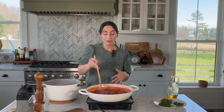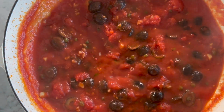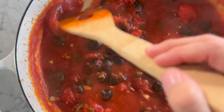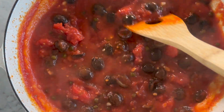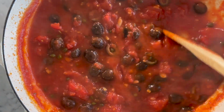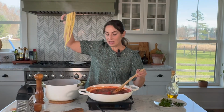All right, here's one final look at what the sauce looks like. And if you think it looks runny, don't worry about that. It will not stay that way. This smells incredible right now. And I'm just going to add our noodles to the pan.